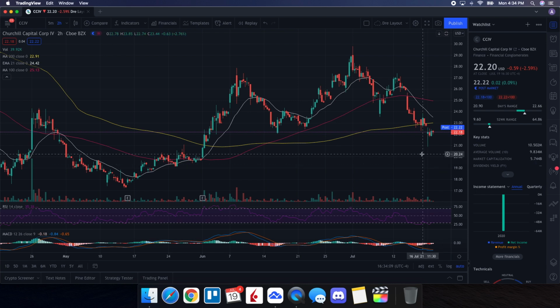Now, when we take a look at our chart here, I was telling you guys this on the CCIV video that I'll be looking to actually add to my position if it hits around the $20 range. And that's exactly what we ended up getting. Can it test back to this $20 level as far as for this week? Most definitely. We know we have the business combination that is coming up at the end of the week, so I'm expecting some more volatility.